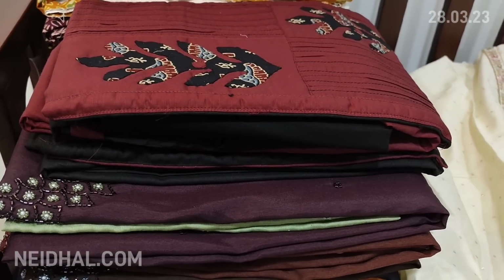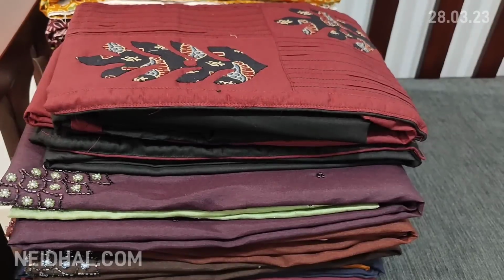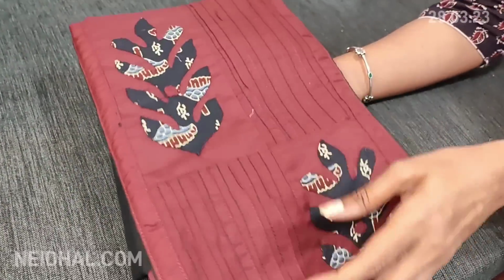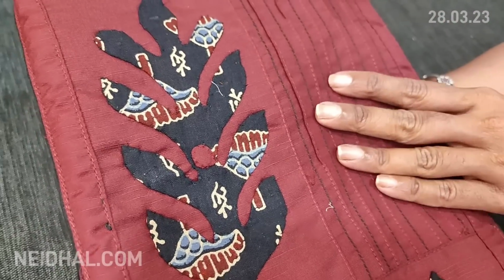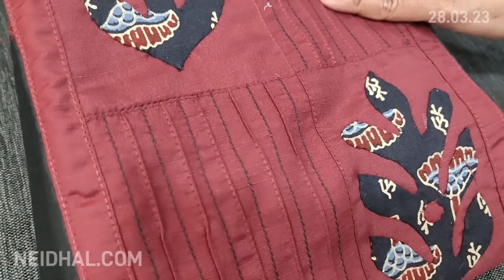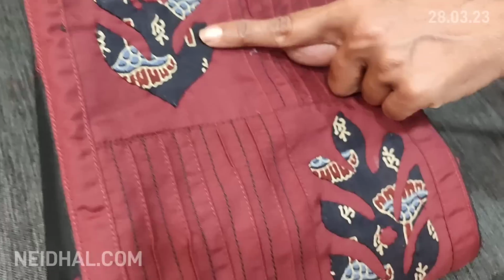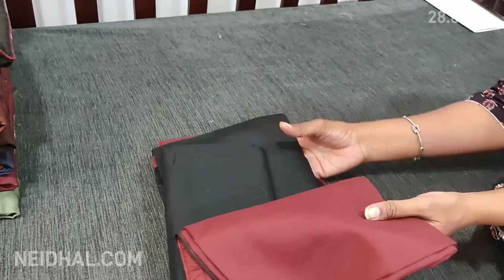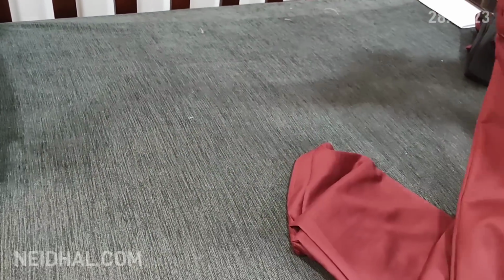Next we are going to see dress material in spun cotton. We have two colors in this. The fabric will be very soft, comfortable fabric for regular wear. The beautiful applique work, a patchwork and pintex detailing comes on the yoke portion. Lining is not needed. The fabric is not transparent. Beautiful fabric.